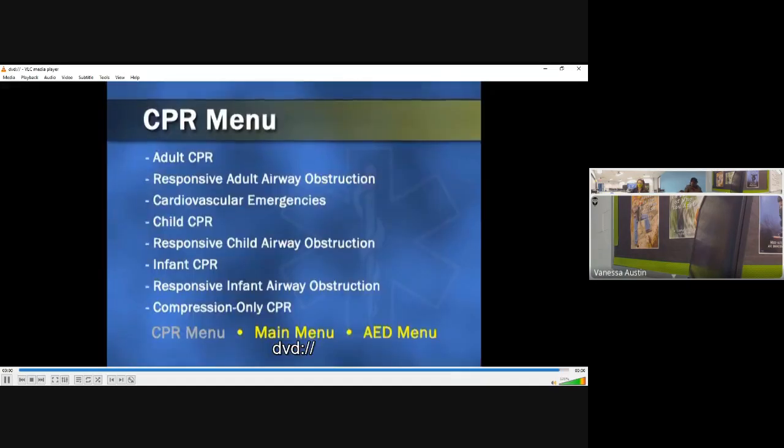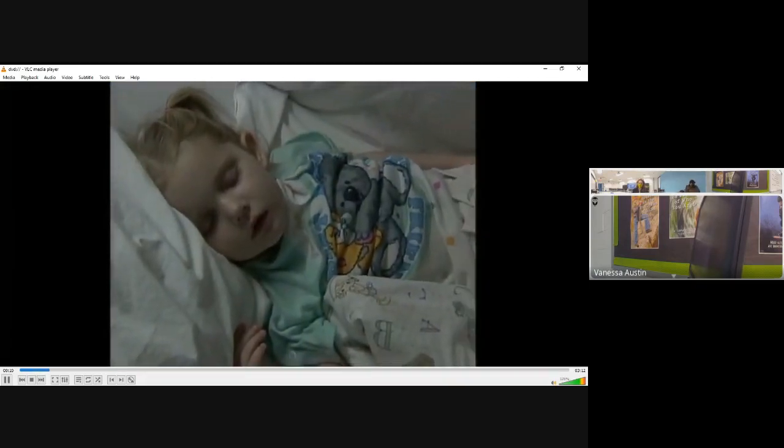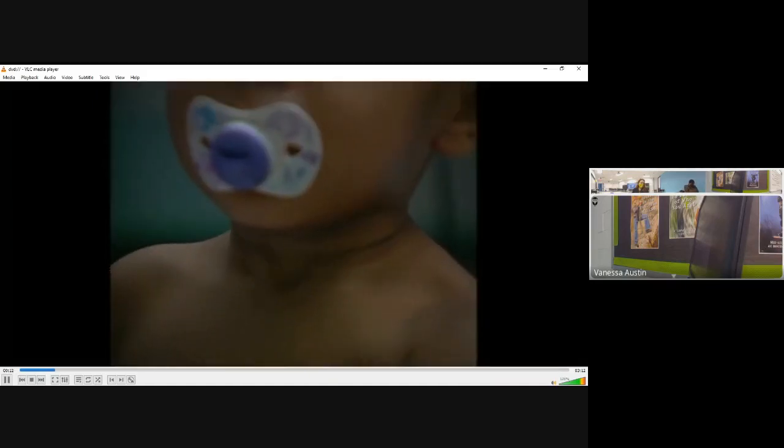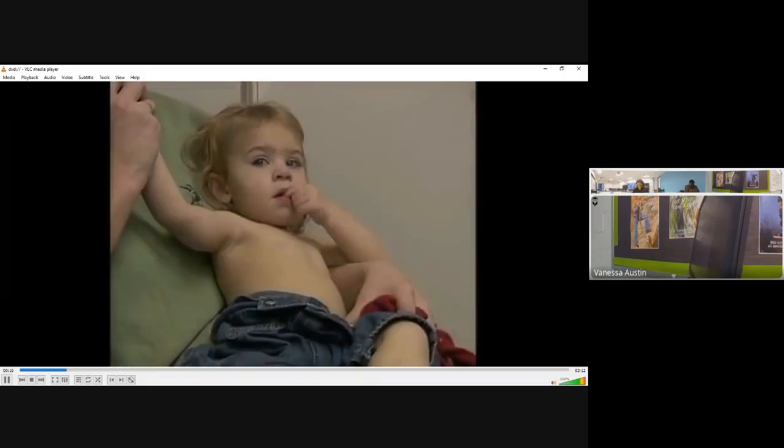Children do not often suffer heart attacks like adults. Instead, major problems in children relate to breathing. But if a child's breathing problem is not cared for promptly, cardiac problems can result. Before providing care, assess the child's condition. Always handle any immediate threats to life by checking responsiveness and breathing.